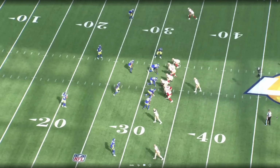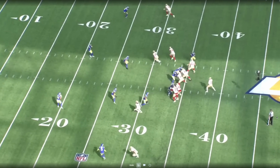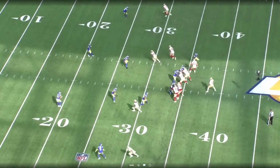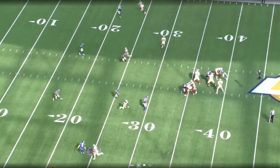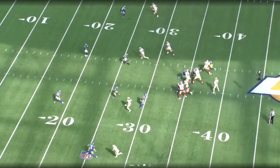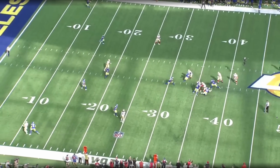Here's another play where he turns the corner on another good right tackle in Mike McGlinchey. Wide alignment. Nice burst up the field. Look at him turn that corner. Wins that half-man relationship. Turns the corner. And then bends and flattens to bring down the quarterback.